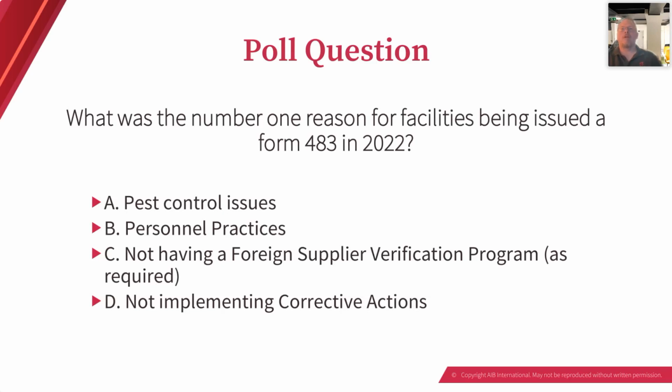So is that the pattern you expected, Earl? Yes, it actually was. And surprisingly, all four of these options were in the top 5 in 2022. But the number one reason a 483 was issued, over 700 times, was for facilities not having a foreign supplier verification program. So that was the number one reason for getting a 483 in 2022. Okay. Interesting.